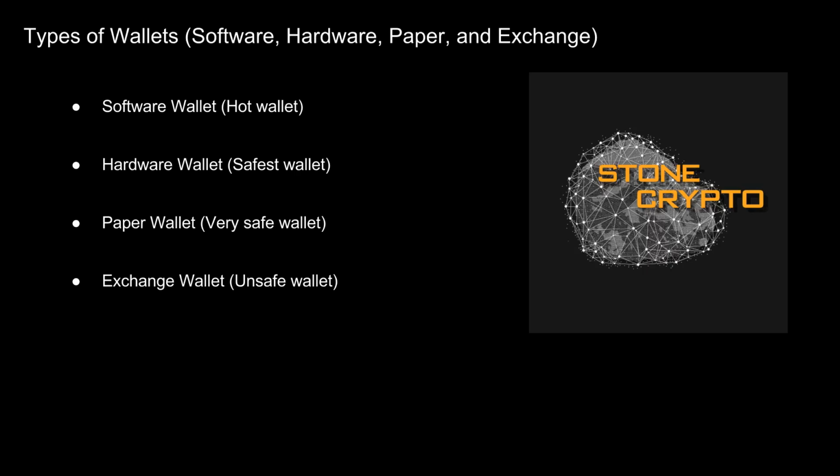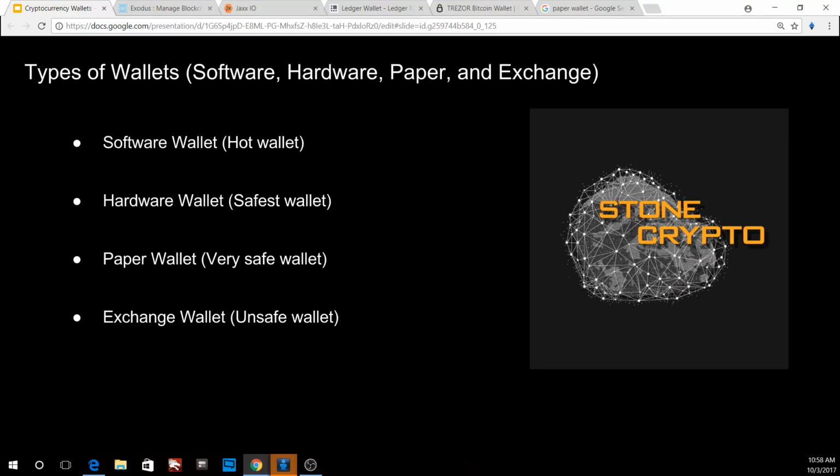So Exodus.io is an example of a software wallet. It's probably one of the most popular ones. There's also Jaxx as well. I'll show you a video of the Exodus wallet now, right here.